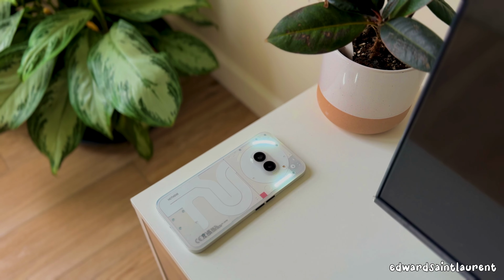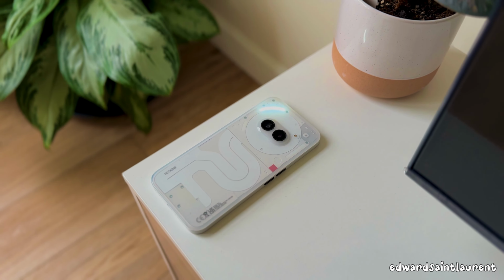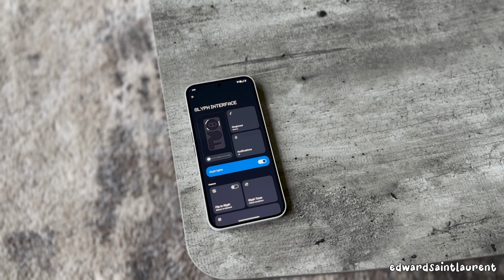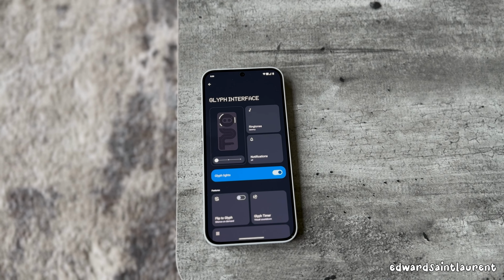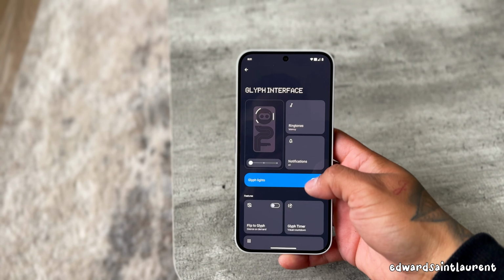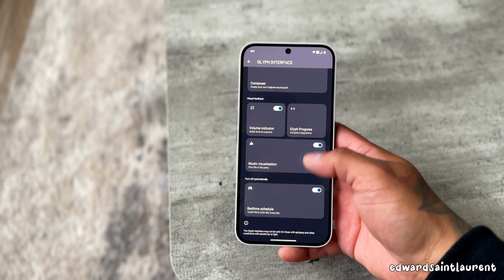Something pretty neat with the Nothing phone is going to be the notification bars in the back. If you're listening to music, a YouTube video, or if you're receiving messages, these lights light up in the back. With this interface, you could set them up and see how you want them. If you only want one bar to light up or certain messages received, this bar will stay on even if the phone is turned backward.